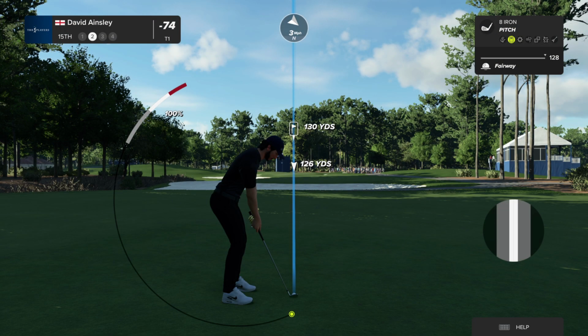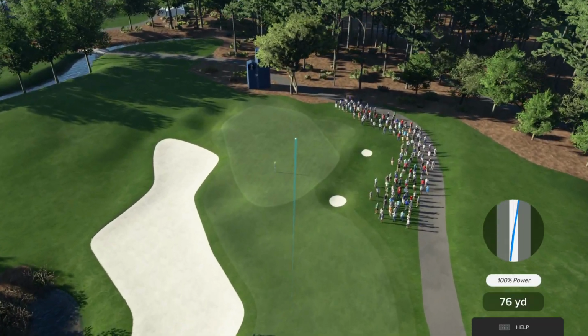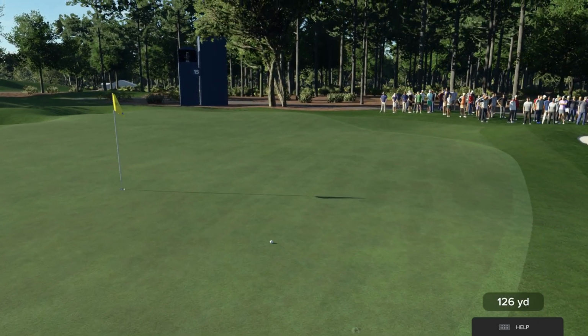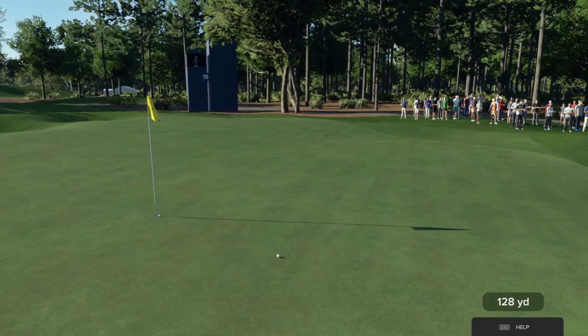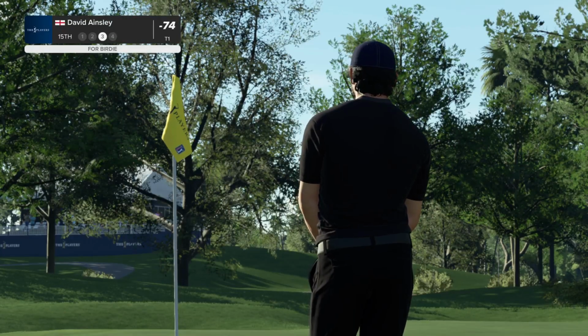And what's in front of them there, Henny? Setting up from about 130 yards out. Hope it gets a good kick to the left. That's a great shot here at the 15th and sets up a look for birdie.